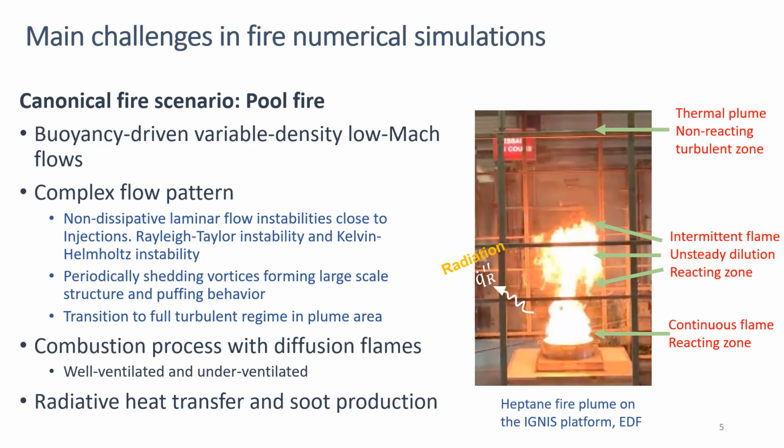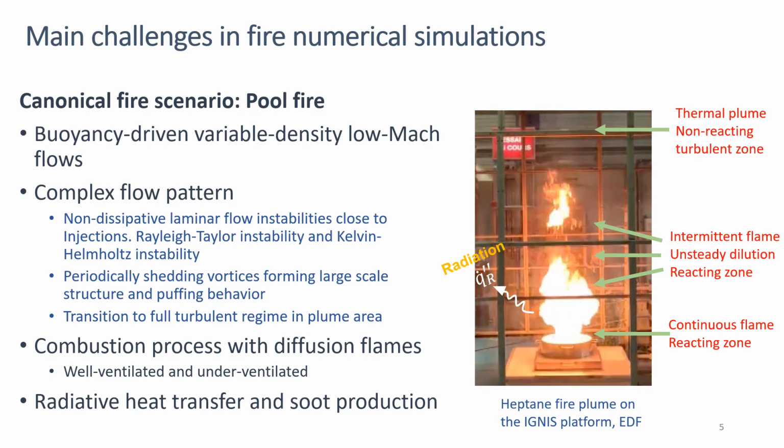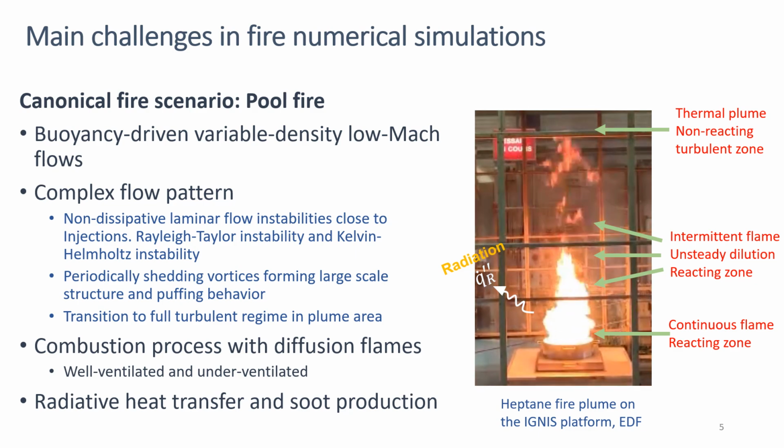The combustion of fire is usually characterized by diffusion flames. They can be well ventilated or underventilated. And there are additionally other physical processes like radiation and soot production.